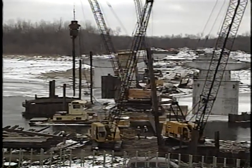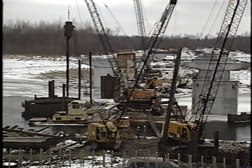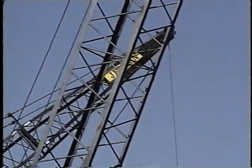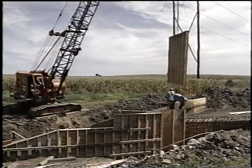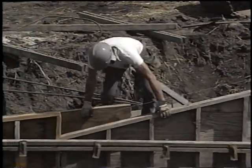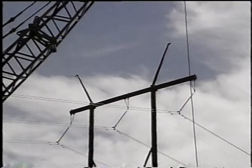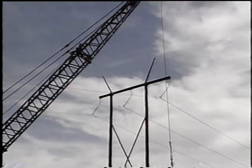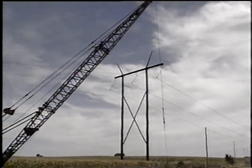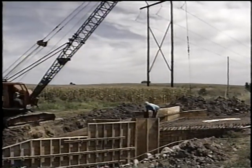Probably the most important piece of equipment is the crane. Cranes are going to be around for almost the entire project, so you better get used to them. But don't take them for granted. For some reason, cranes seem to be fatally attracted to power lines. Best to stay clear of them.